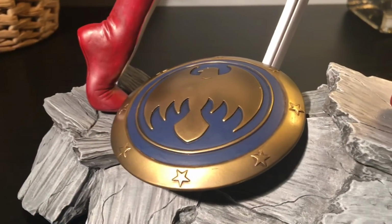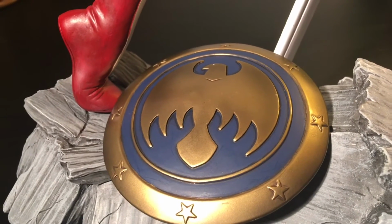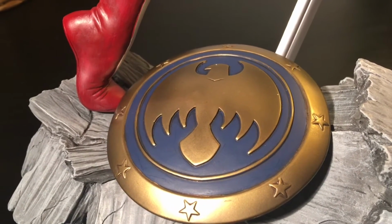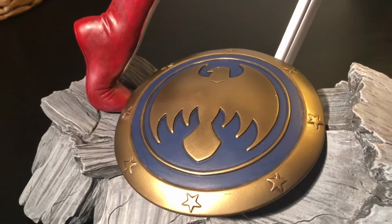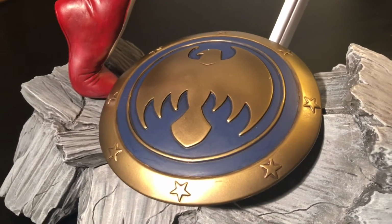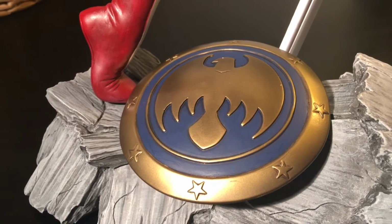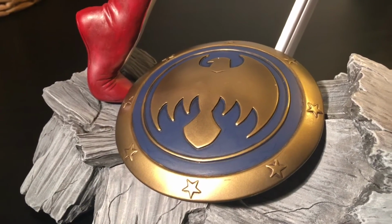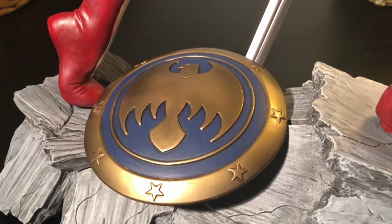Now the other accessory that this piece comes with is her shield, and it's very detailed. I really like it a lot. It's a little more bronze than gold, but it contrasts well with that blue. Now here's the thing, I didn't see any dedicated slot to put the shield in. It's a little bit loose, so you're just gonna have to find a way to wedge it onto the stone. It's a little more loose than I would like, but you could find a way to fit it on there, it's no big deal.